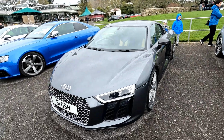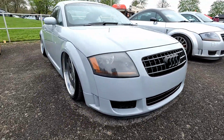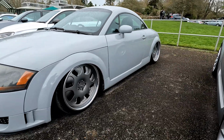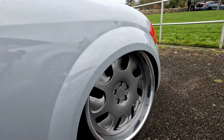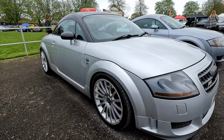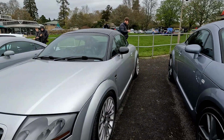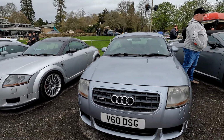R8 sitting there, seen quite a few times. This Adams, very low, 225. Aviator grey. There are a few great Aviator grey cars in the UK, and Adams is one of those. That's sitting there with his summer wheels on. Quattro Sport. ABT sticker on it, but not an ABT front on that. Even though they were wrapped. A car I see quite often on the channel.